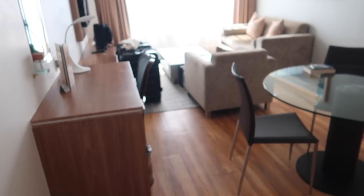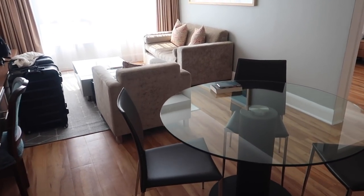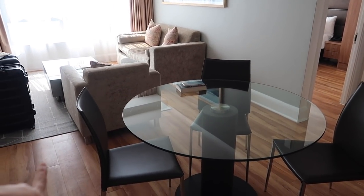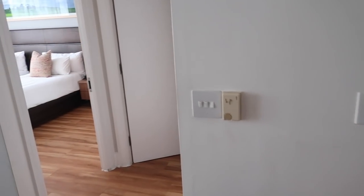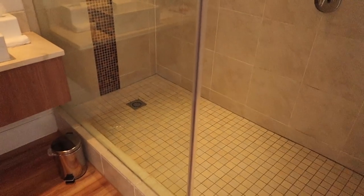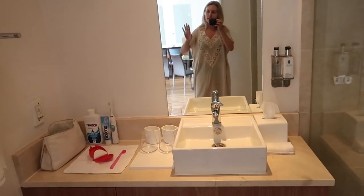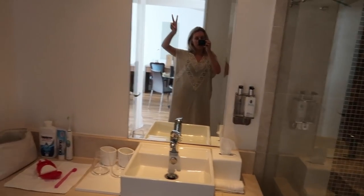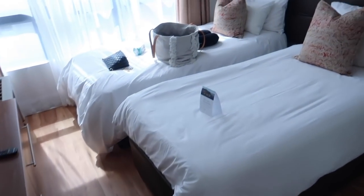Yeah, we've just moved into a new room, so I thought I'd give you a little new room tour. This is what you see. This is a one bed apartment, so we have a much more spacious living area here, and then over here we have like a kitchenette area, and then moving through here we have a very spacious shower, much bigger than the other one, and sink area, everything like that. There's me. And then this is the bedroom, which they have done into twin beds for us.